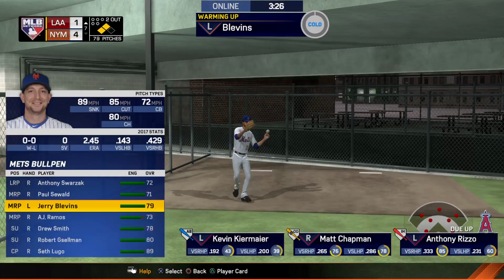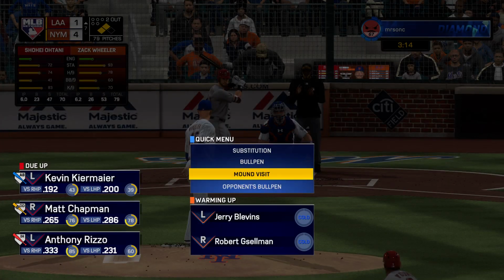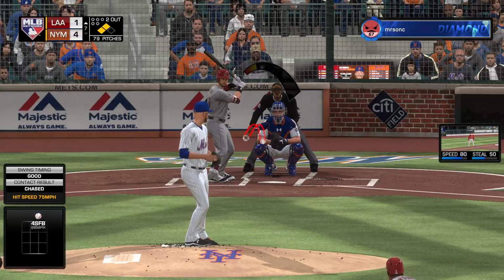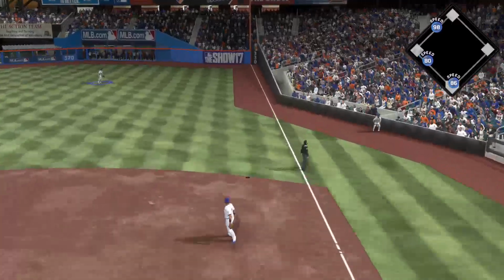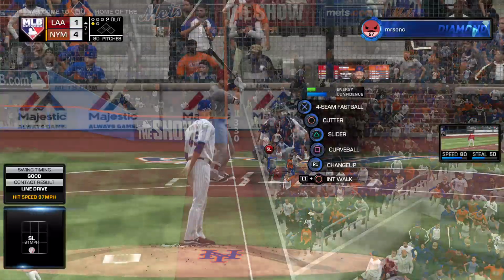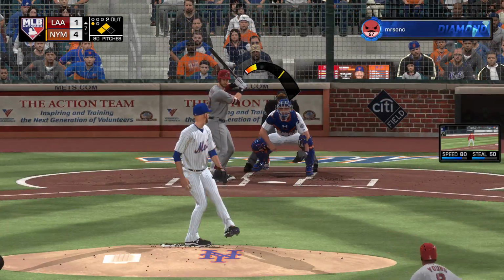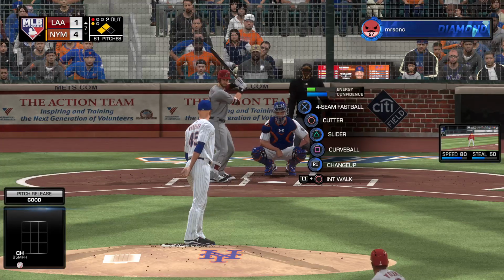Standing in, Kevin Kiermaier, trying to cash in here on this 2-out rally. Couple of men in scoring position with 2 away. Now time is called, and this could very well be to buy a few more pitches for those relievers. Swing and a line drive. And a big sigh of relief on the mound as that nearly tied it, but this ball is foul. And he lays off for ball 1.